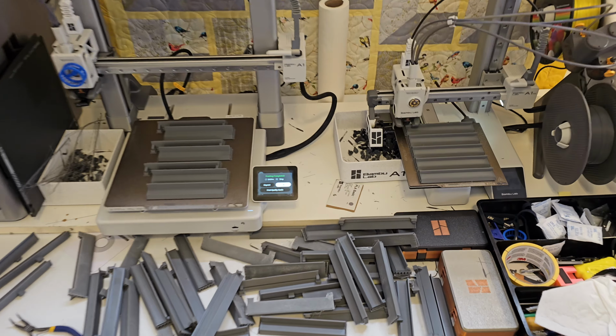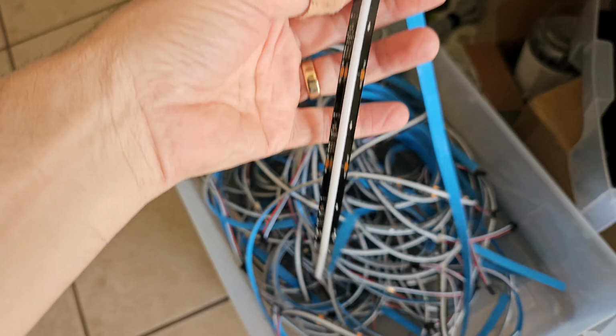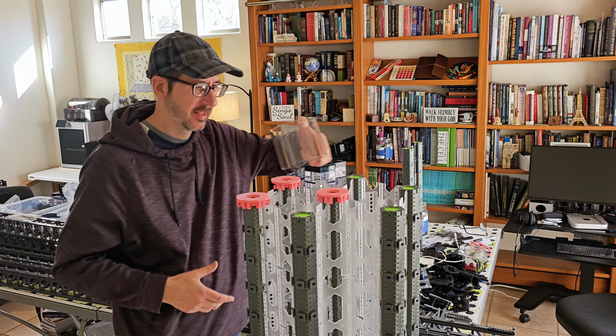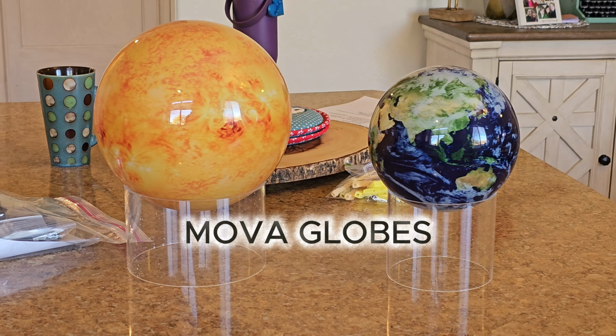Next, it was time to light up the tower walls, so I made these snap-in strips and mounted LEDs on the back so the light would shine inward. Oh yeah, that looks amazing. I love light. On top of each tower, I added some of the coolest decor ever invented, MOVA globes.